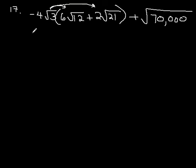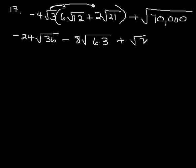You did pretty good with the distributing. So you get negative 24 square root of 36 minus 8 square root of 3 times 21 is 63. And then this big bad boy over here. Let's tree him out a little bit. It would be 7 times the square root of 10,000. These two together give you that. Okay? The square root of 36, this guy here is a perfect square.